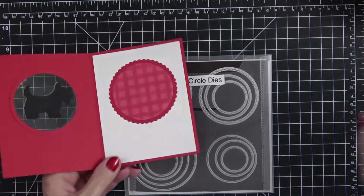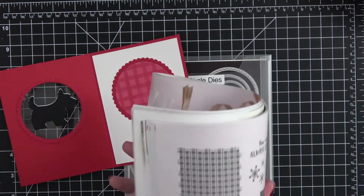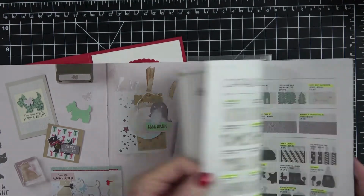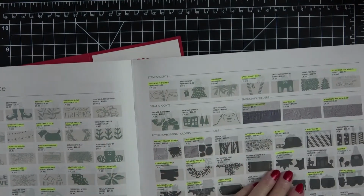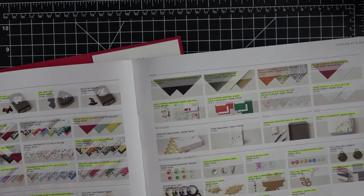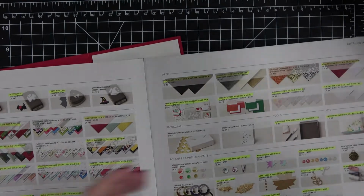I cut a piece of the paper, and this paper actually came from a pack called, let me grab that little catalog and I can show it to you. And it is a beautiful pack of paper. It's actually one of the fall papers, but it's got all different colors in it, and I think it would play well in your fall cards as well as your Christmas cards. And it is located right here on page 82, and it is the Gingham Cottage 12 by 12, and I used this piece right here.